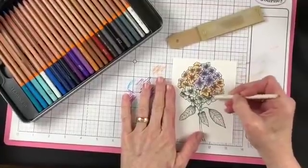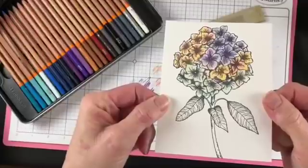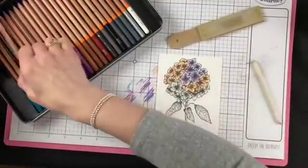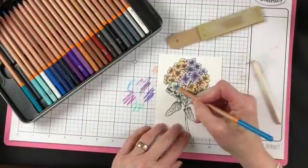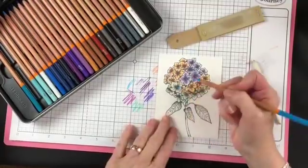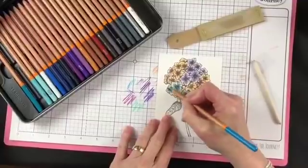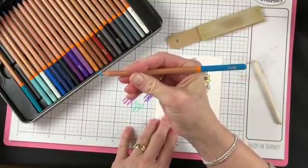Okay, so I have a little bit of blue. See how we have a little bit of the turquoisey blue in there? So that's just our first layer. And now we're going to put a little bit, do we want to do a blue? We did a purple. Okay, let's do a little bit of blue in this one. We'll make these the blue hydrangeas. This is number 26.